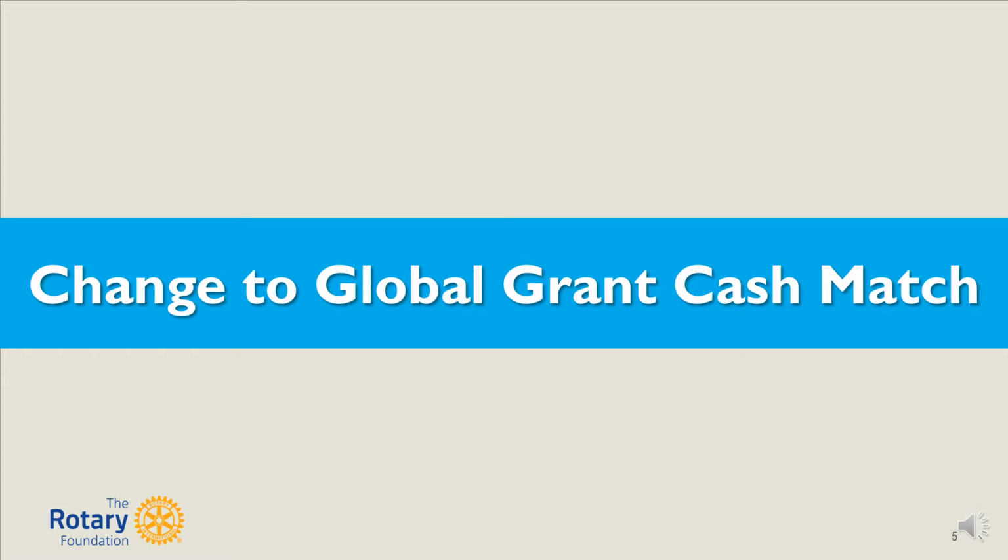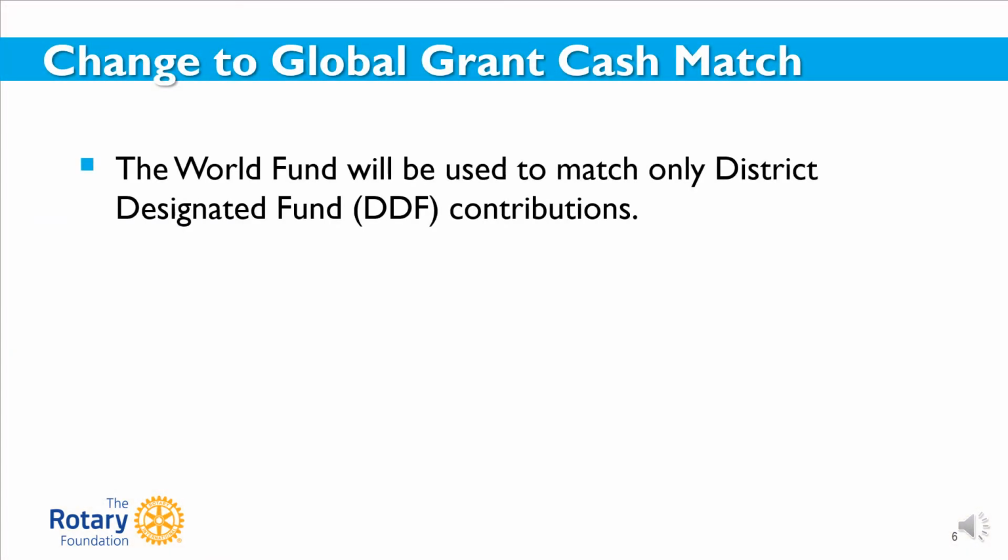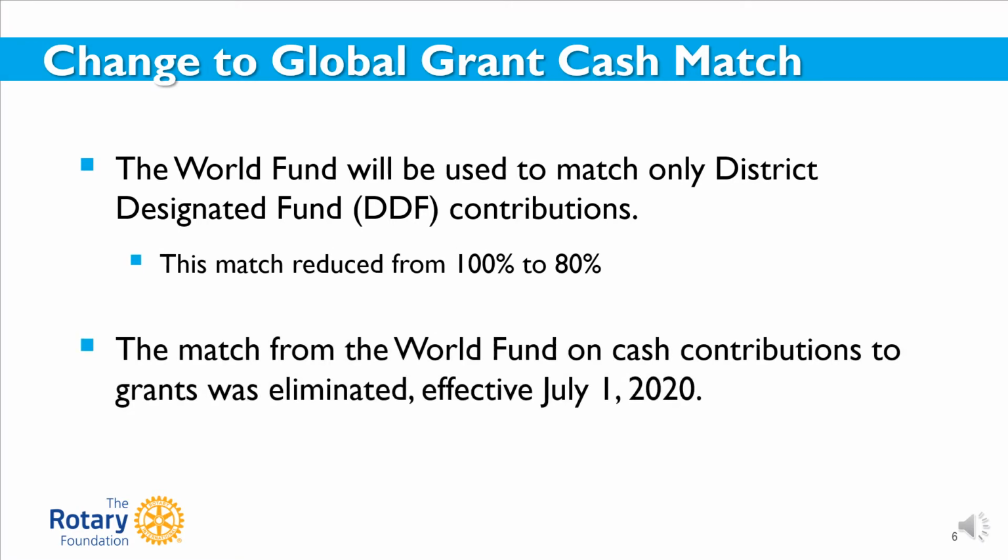Let's see the one major change that was made to the Global Grant Program this year. An important change was implemented to Global Grant funding in July 2020. The Global Grant Program has been very successful and has grown at an incredible pace since it was first launched in 2013. This growth, however, means that the Rotary Foundation expects the demand for global grants to dramatically exceed the capacity of the World Fund. Because of this, the Rotary Foundation has decided that World Fund resources will be used to match only district-designated fund contributions, and this match has been reduced from 100% to 80%. The match on all cash contributions to global grants was eliminated effective July 1st, 2020.